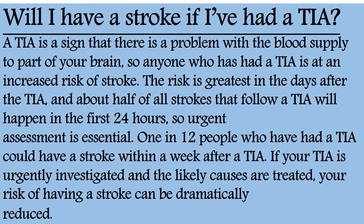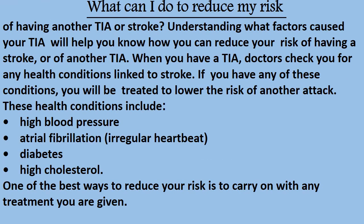and about half of all strokes that follow the TIA will happen in the first 24 hours, so urgent assessment is essential. 1 in 12 people who have had a TIA could have a stroke within a week after a TIA. If your TIA is urgently investigated and the likely causes are treated, your risk of having a stroke can be dramatically reduced. What can I do to reduce my risk of having another TIA or stroke?